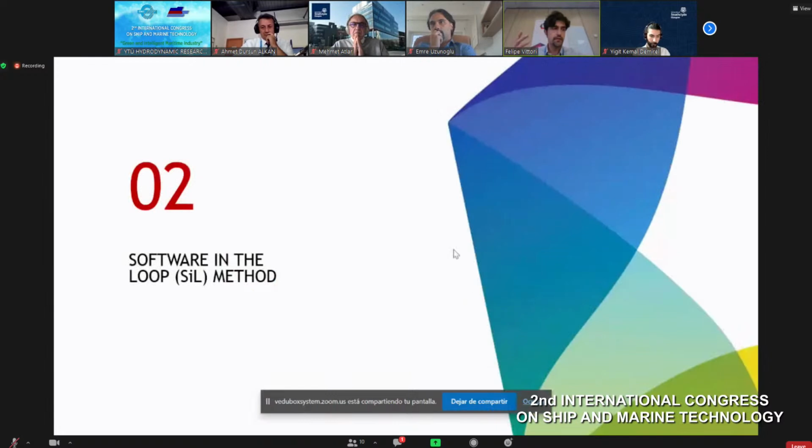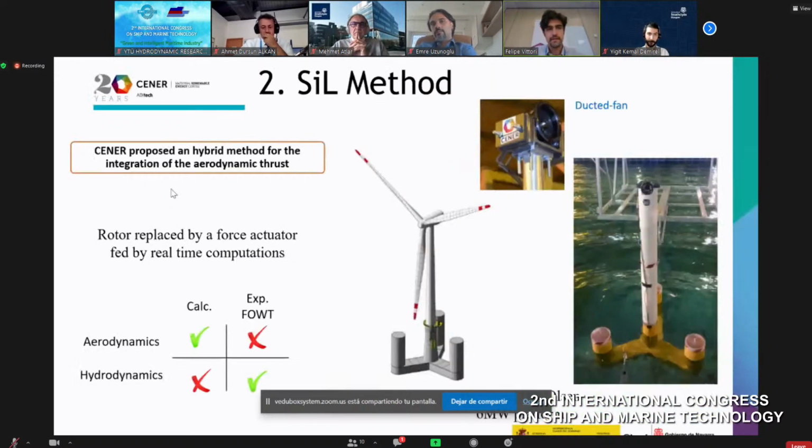Here at CENER, in order to reduce these challenges, we developed this method called software in the loop, or SEAL. This method is based on replacing the rotor by a force actuator like a ducted fan that is fed in real time by computation of the aerodynamic loading. With this method, we want to take advantage of the aerodynamic calculations that are quite well accepted, and also the experimental hydrodynamics that are our reference tool.